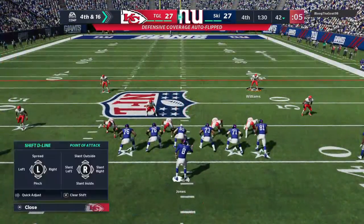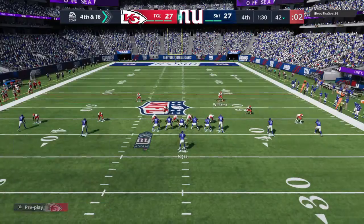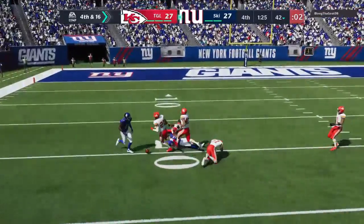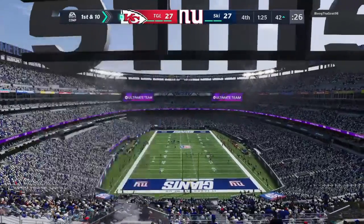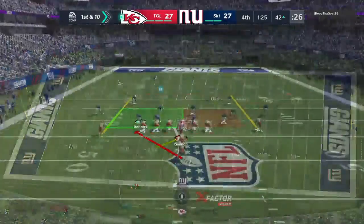Tie game, 4th quarter, and they're going for this thing on 4th down. Operating from the gun, Jones going to take a shot for Gallup. And no, it's incomplete. The Giants go on 4th but come up empty. And the Chiefs will have the football back in excellent field position.